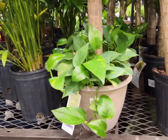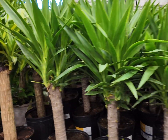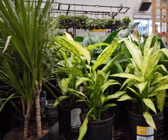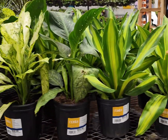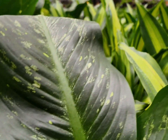Now, what did I get? I was on a budget. So, I got the Scindapsus Tribute Moonlight, the one in the clearance. There were regular ones, and there was much difference between the ones that were on the clearance rack versus the ones in the regular rack. And I ended up paying $10 for it.